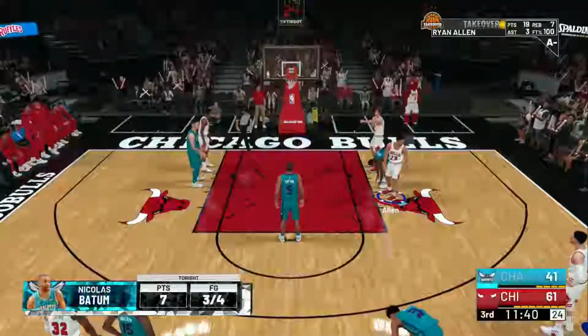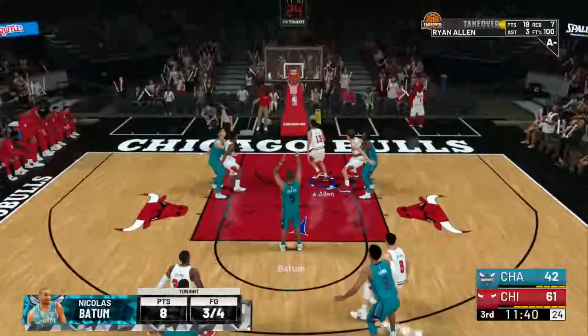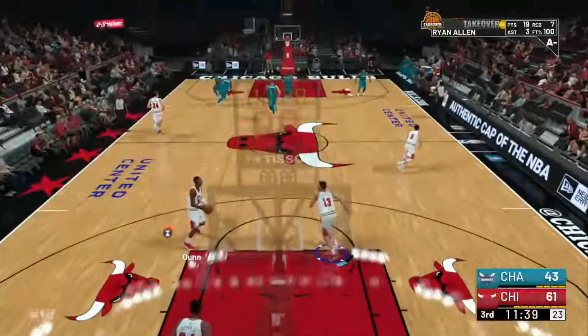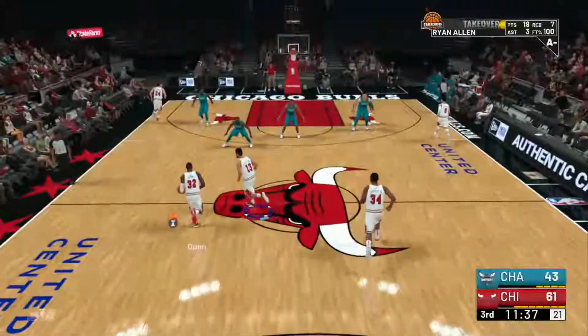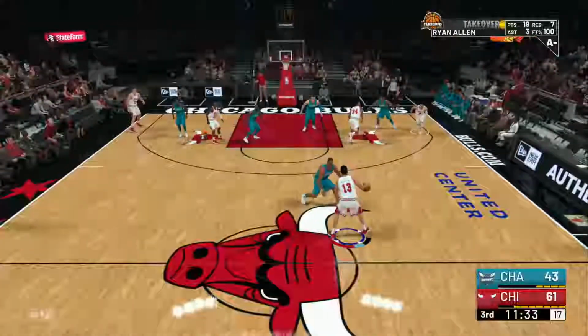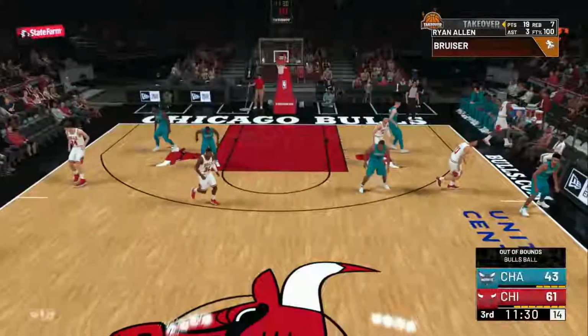Nick Batum, a versatile swingman out of France, a solid shooter and able to create for himself and his teammates. Well, that is because Batum is one of the most versatile players in the league. His ability to score from any spot, pass, rebound, and defend, that's what makes him so unique and important. Now here's Allen, and that's out of bounds.